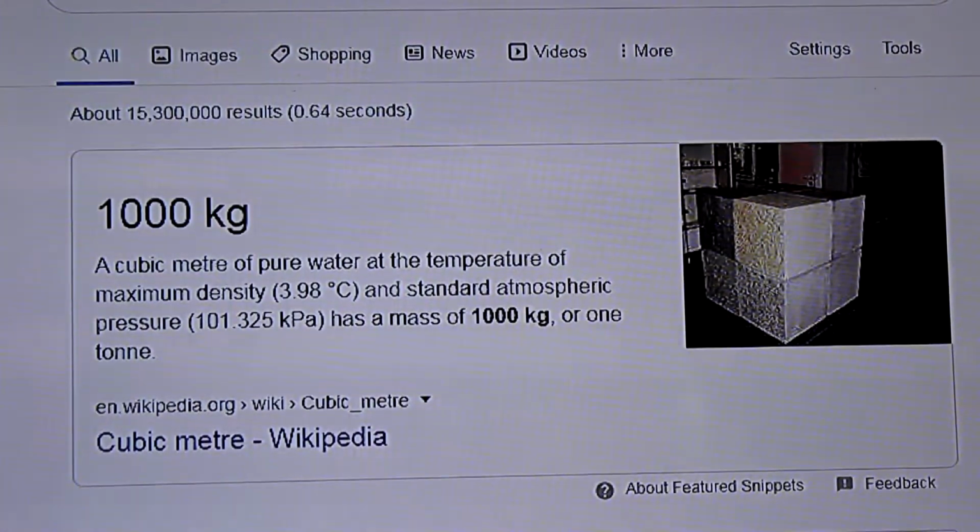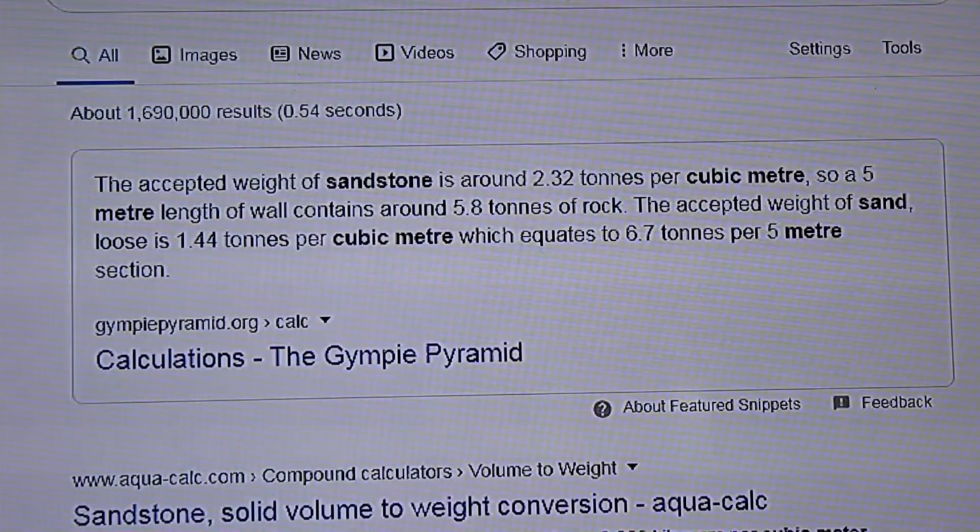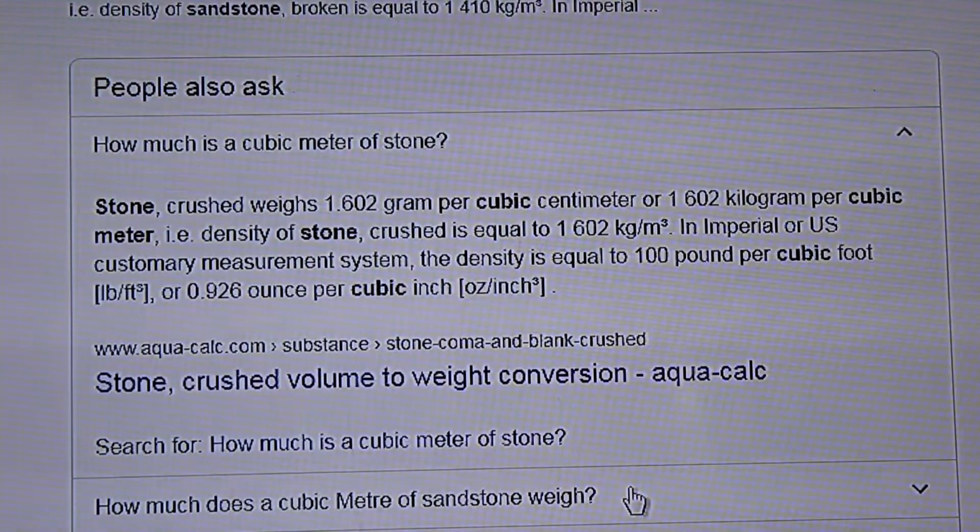I'll show you one thing just before I move on. I know that's a little bit shaky on the screen. I just wanted to show you how the process of floating a continent becomes possible. If we look at a cubic meter of water, it is 1,000 kilograms. If I then look at a cubic meter of sandstone, it says that it's 1,602 kilograms per cubic meter.